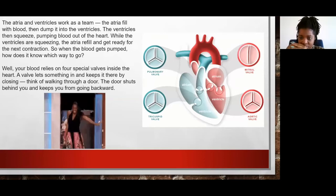Okay, so where does blood generate from? It generates from the bone marrow. No, we don't need that for our BJC. All you need to know is that we have four special valves. You don't have to pay attention to the specific names of the valves in BJC. Because now it's a continuous flow.